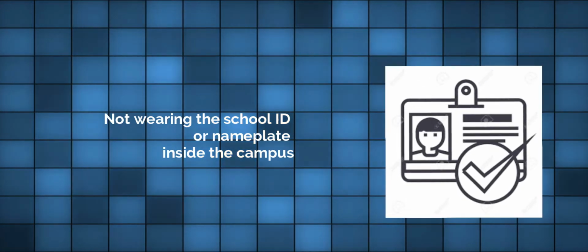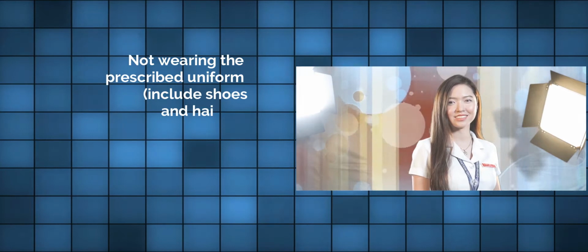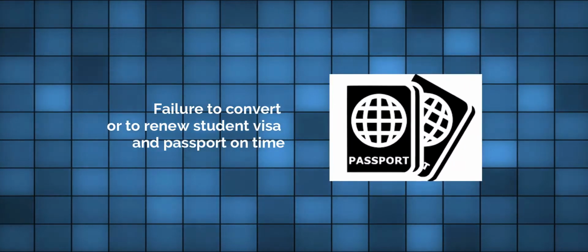Gross misconduct: not wearing the school ID or the nameplate inside the campus. Not wearing the prescribed uniform, including shoes and haircut. Improper dress during non-uniform days. Failure to renew student's visa and passport on time.